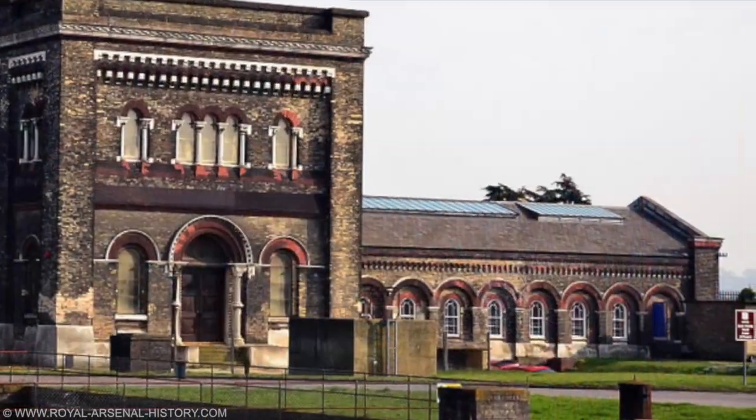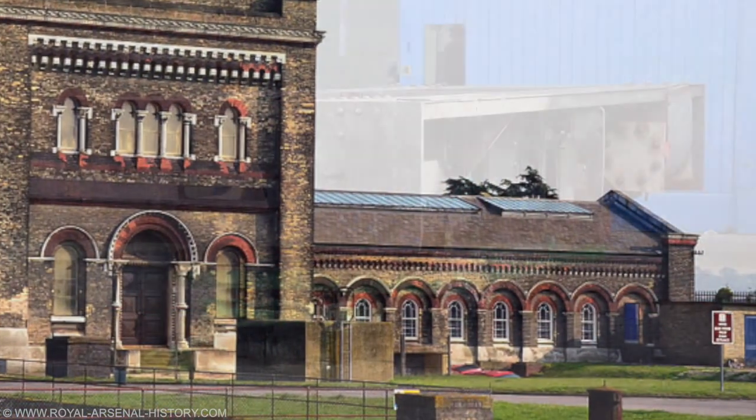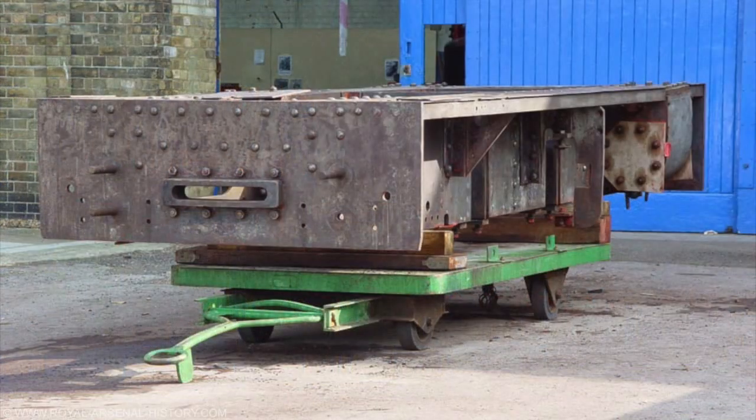I need to find the piece of the arsenal that we're looking for. Ah, yes. Ian, what are we looking for? Let's come over here and have a look at this large grey object. Now, what you're looking at here looks like a rather nondescript piece of steel. In fact, it is a vital part of the arsenal story.